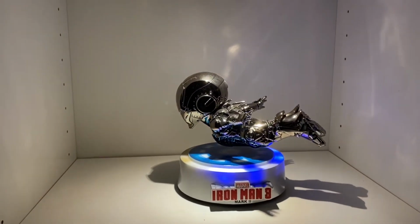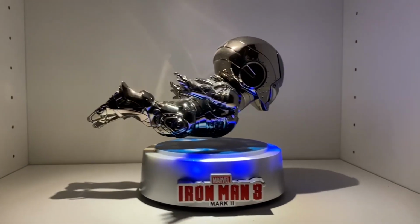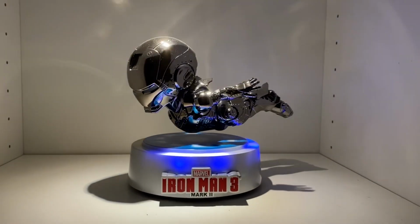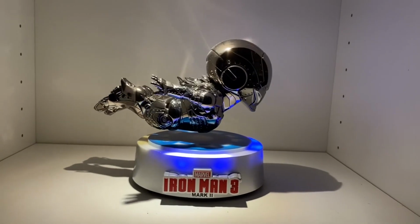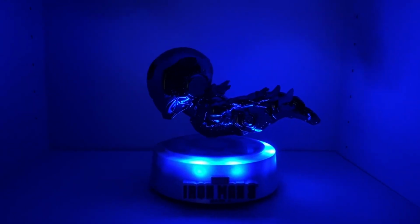Below that is my How Do Magnets Work floating Iron Man thing. I got this from Taiwan. It was specifically just made for those fans there, and I was there at the time, and I was like, oh my god, I must have it. And one thing really cool about, god damn it.